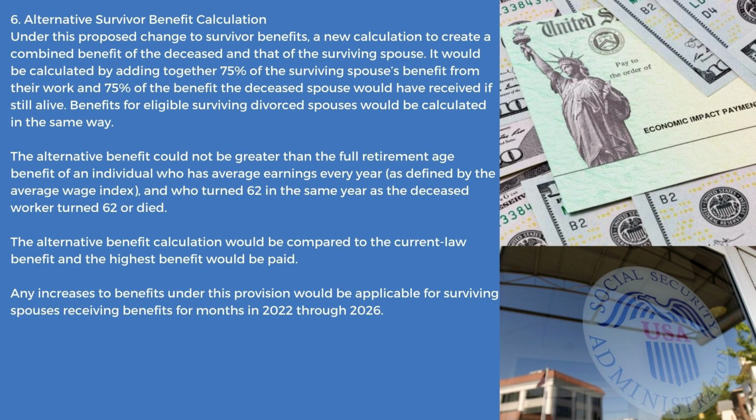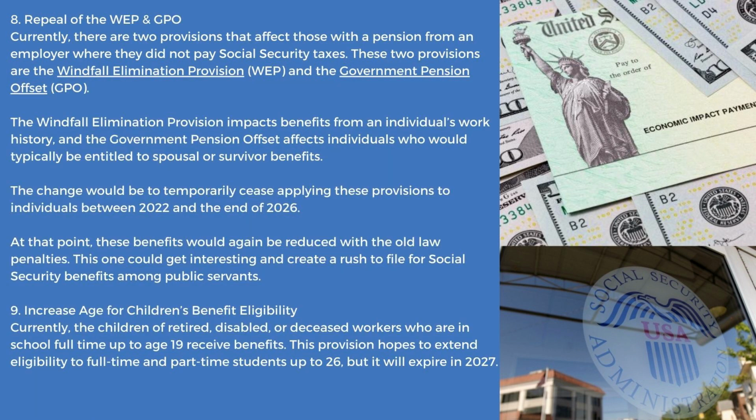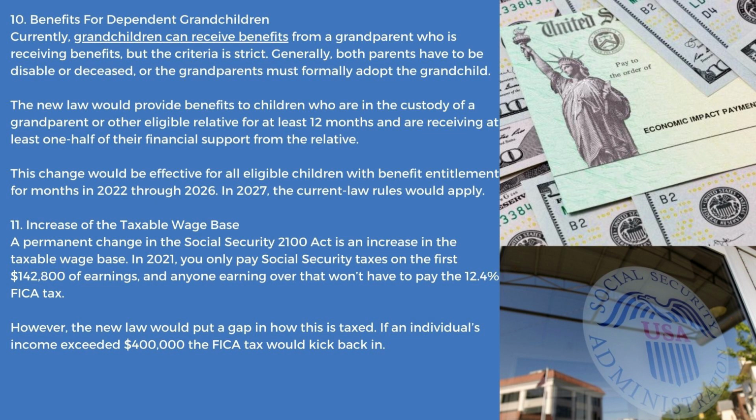Number 6, alternative survivor benefits calculations. Number 7, increase to benefit after 15 years eligibility. Number 8, repeal of the WEP and the GPO. Number 9, increase the age of children's benefit eligibility. Number 10, benefit for dependent grandchildren as well.